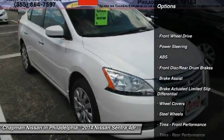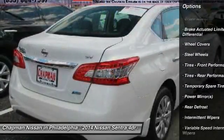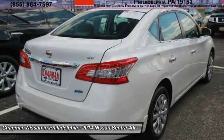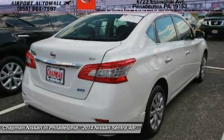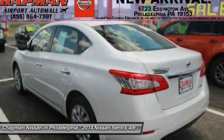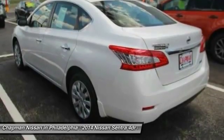The Sentra is a very popular color and one in high demand since it is Aspen white, which looks fantastic in person. Chapman Nissan is dedicated to exceeding your expectations. We price our vehicles to sell quickly and are dedicated to top-notch customer service. Please call us to confirm availability and to schedule a hassle-free test drive before you miss out.